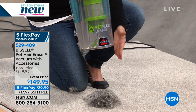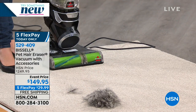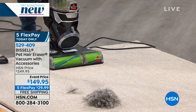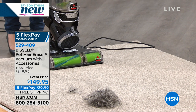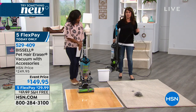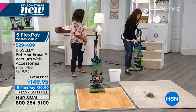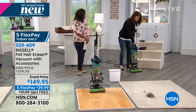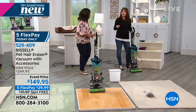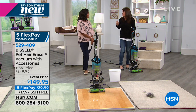Extra large capacity, and when this is sealed and we pop it back into the machine, because of that Smart Seal technology, we're locking in the allergens and the dust, so the more you clean, the fresher your air is. And during the holidays, we have candles and stuff. I love the fact that Bissell has teamed up with Febreze, so you're also getting that multi-level filtration system with Febreze, so the more you vacuum, your house just smells great.